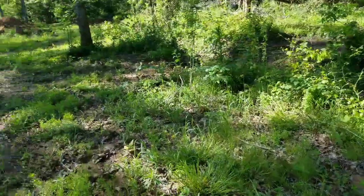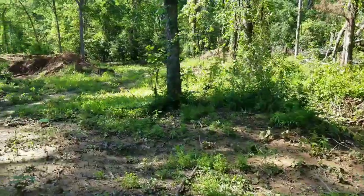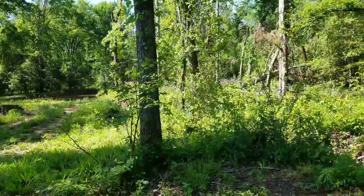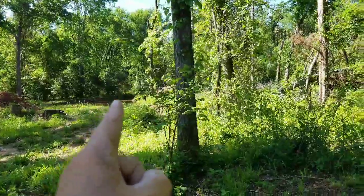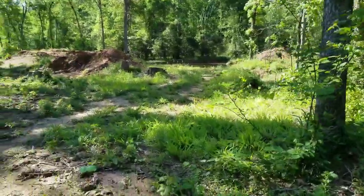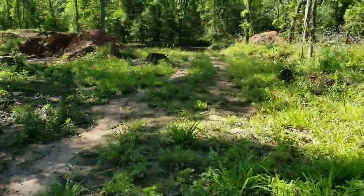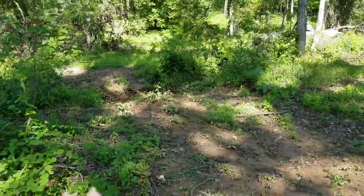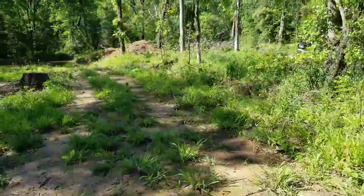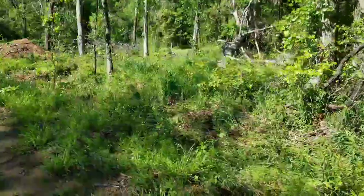I don't know whether to put the culvert back down there or to put it here. Probably down there. That way, if it overruns the culvert there, it won't flood like it's doing now, because it's coming out there also, and washing is coming out right here too.